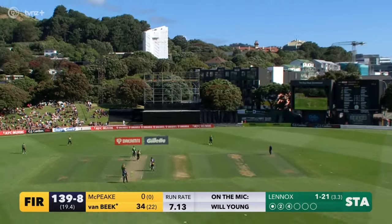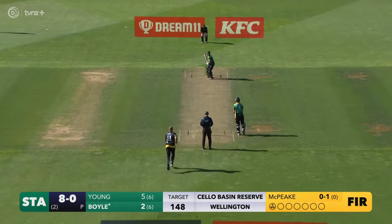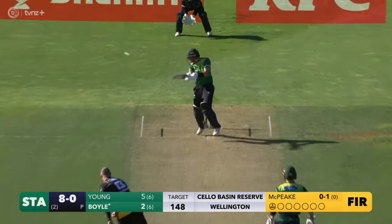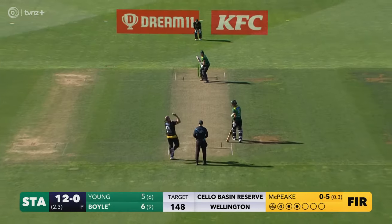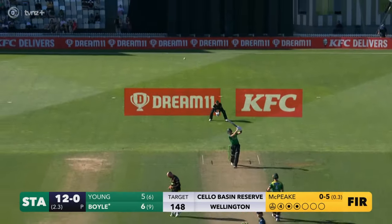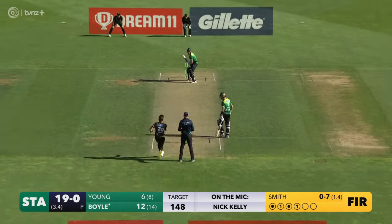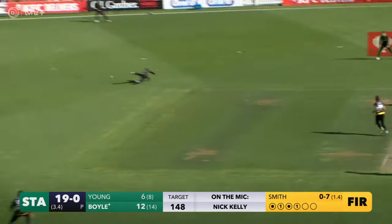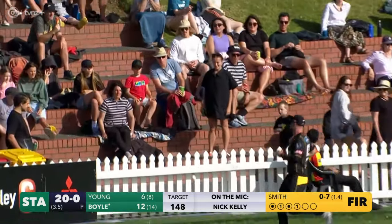Oh, that's high. And that is a long way up. Forward, take on this job. Flies away for four, off the edge. That's up and over. That was too full, and that's been punished. Down. That's raced away for four.